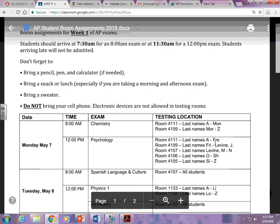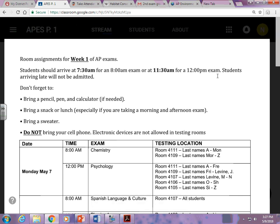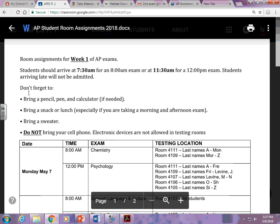Please make sure that you look at your room assignments. Some information that they have for you is that you need to arrive no later than 11:30 for your 12 p.m. exam. Please bring a pencil, pen, and obviously you cannot use a calculator for this class. Black or blue ink pen, number 2 pencil.